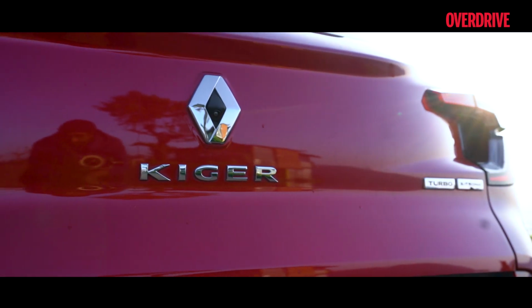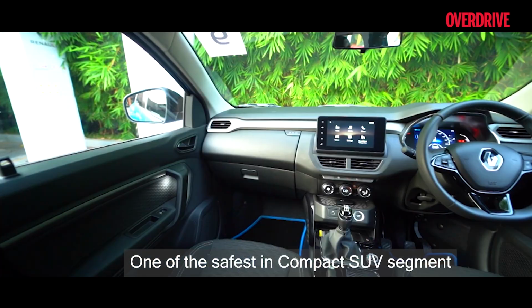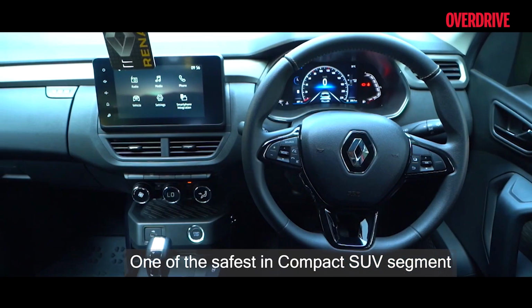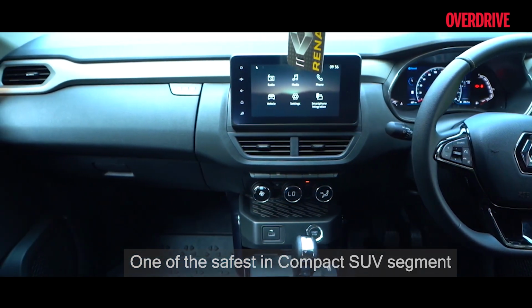Renault also offers the Kiger with more safety equipment in the way of 4 airbags for the driver, passenger, and for side impact protection, as well as speed sensing door locks, as well as impact sensing auto unlock, all of which significantly ups the safety quotient.